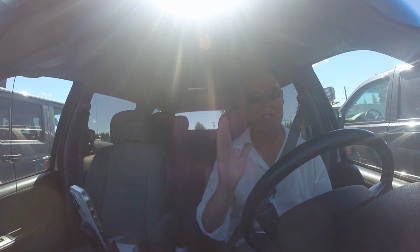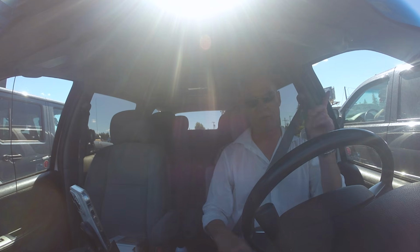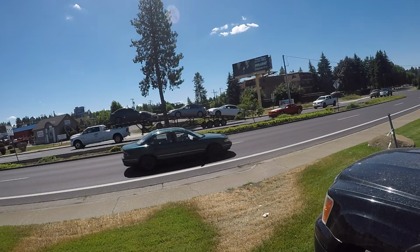Driver's test in Washington State, Spokane. The driving examiner has done the pre-trip inspection around the vehicle. I'll put a video up in the corner for you on the pre-trip inspection that the examiner is going to do.